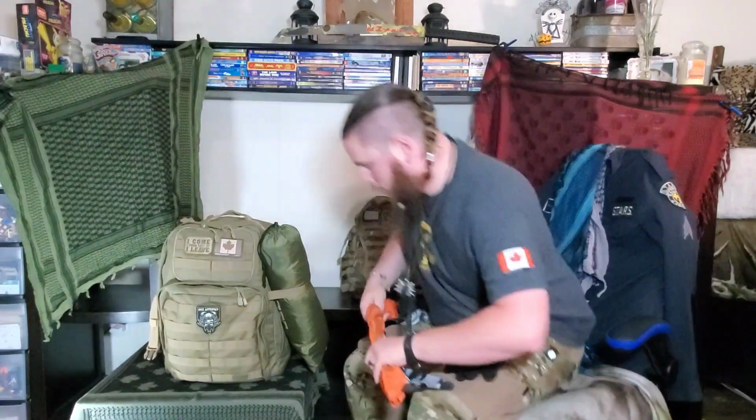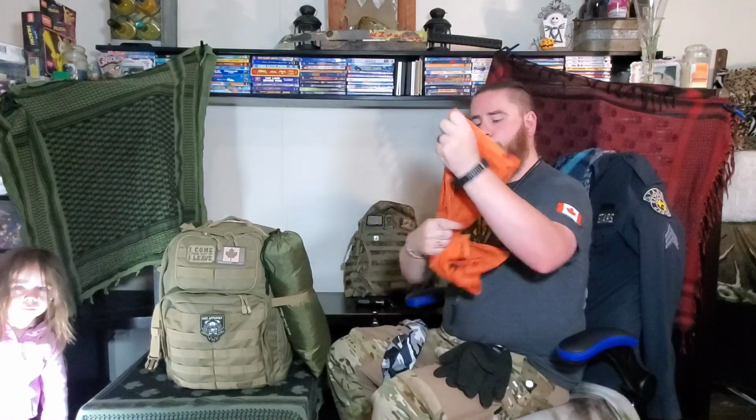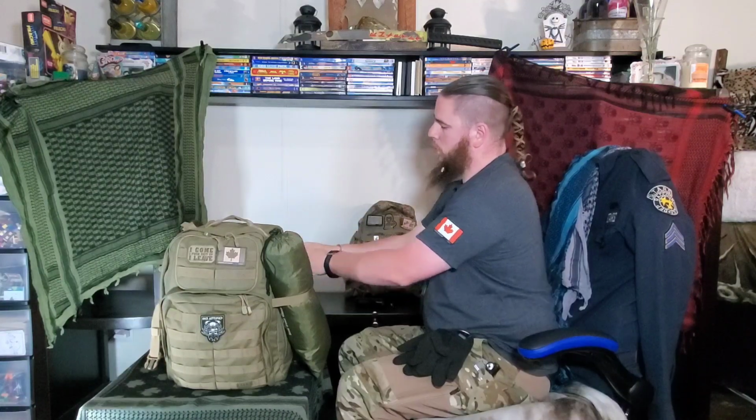One thing I forgot is a couple of bandanas. Alright, so we're going to take the orange one, which is my 5-star gear survival bandana. And we're just going to fold that up, roll it a bit, and cram it here in the back pouch. Winter camo bandana. Alright, there. Now we got a bandana that we can always get to.